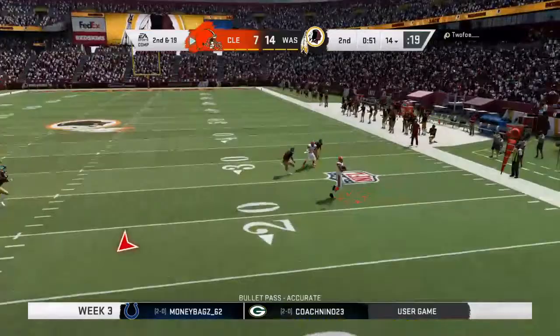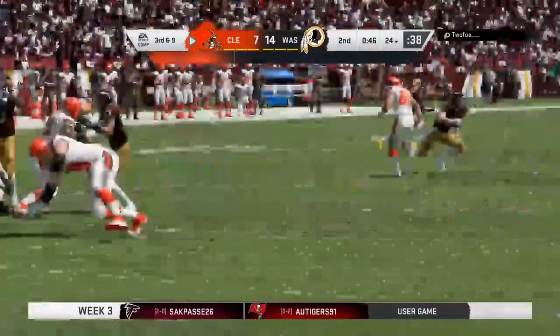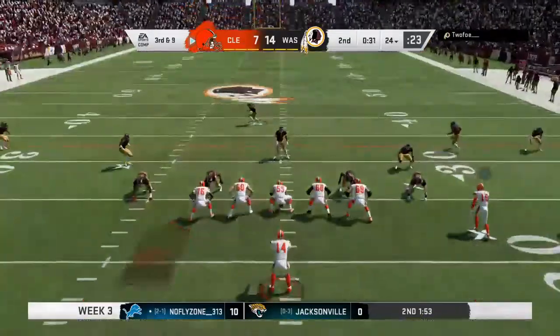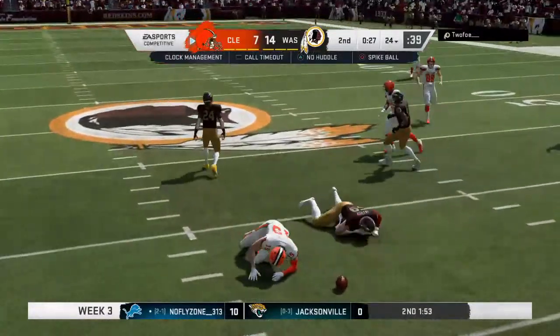Here's Darnold. That's caught. It's Chris Moore. They'll wind up getting 10 back, a gain of 10 yards, as that sets them up for 3rd down. From the gun on 3rd down, here's Darnold. And that will be incomplete.